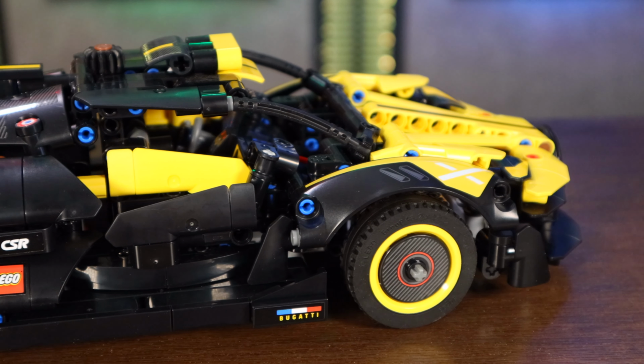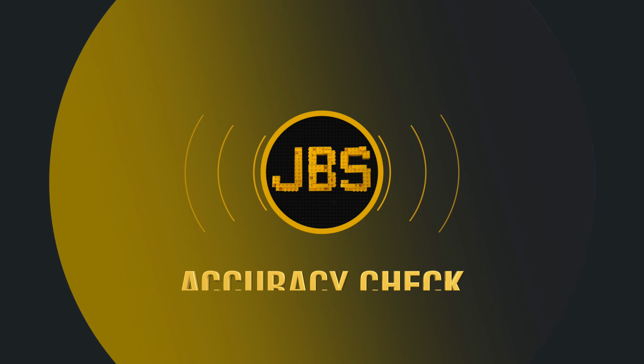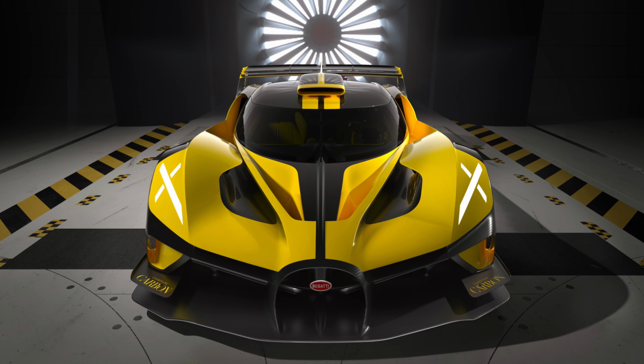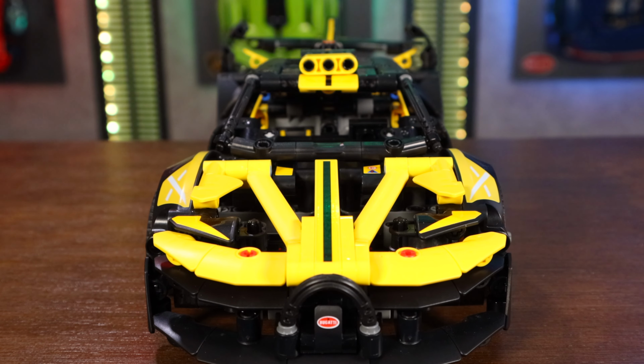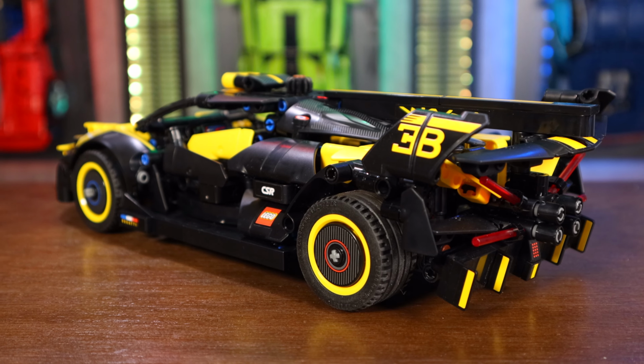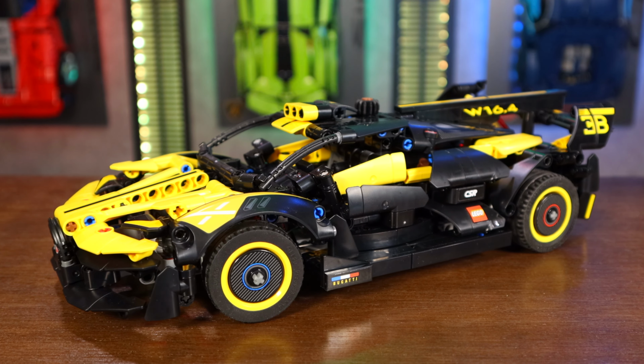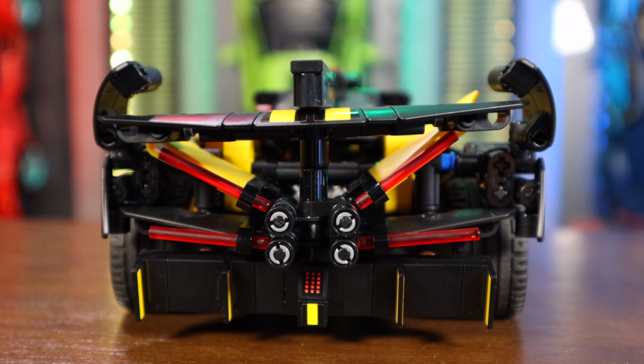Let's take a look at how this model compares to the real thing in a segment we're calling Accuracy Check. Oh, well, not quite there. I see what LEGO was going for, but it's, yeah, okay.